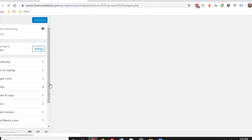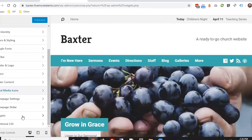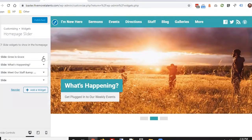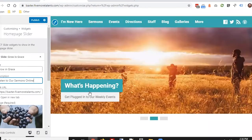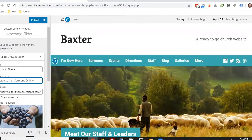Now, the reason why you might want to use the Customize menu is that it's going to show you, as you're making the edits, what those edits look like. If you make a change to your widget, like, let's see here, Grow in Grace, say, listen to our sermons online, because you're in this customized screen, you are going to see that change reflected immediately. So there are those 2 ways that you can edit your widgets, and Customize will let you preview those changes in real time, which is a good reason to use the Customize menu to edit your widgets.